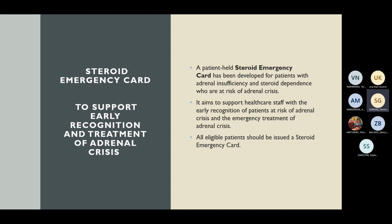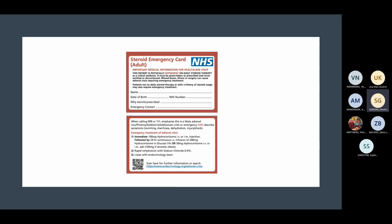Steroid emergency card. A patient-held steroid emergency card has been developed for patients with adrenal insufficiency and steroid dependency who are at risk of adrenal crisis. It aims to support healthcare staff with early recognition of patients at risk of adrenal crisis and emergency treatment of adrenal crisis. All eligible patients should be issued a steroid emergency card. This is one sample of a steroid emergency card. It's basically like a credit card and can fit in a wallet. There are details of the patient, and then the treatment plans on the second part as well.